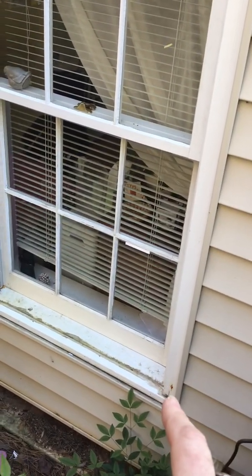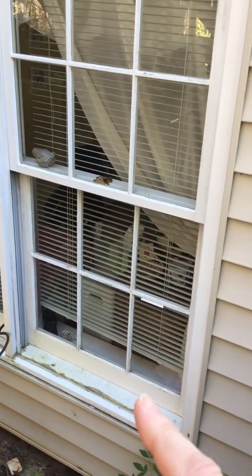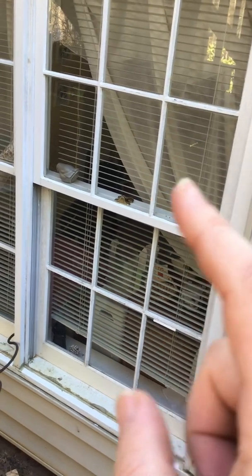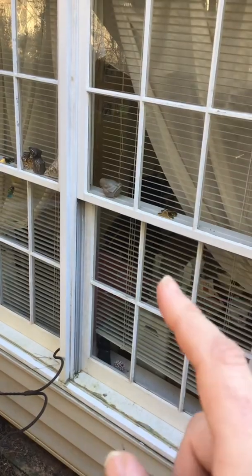And so on this window, the right side brick mold is rotted. Where you see that wrinkle right there? And the left side. And then what we'll go ahead and do on a bid for him is we'll actually come back and clean these windows up and repaint the brick mold all the way around and the sills and the noses. We won't bother quoting him to paint these actual windows because that'll get a little expensive. He doesn't really need to do that right now.